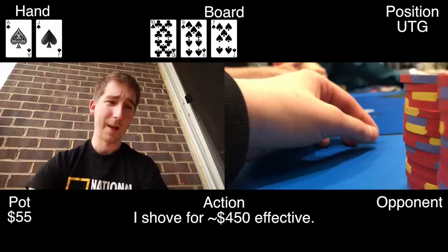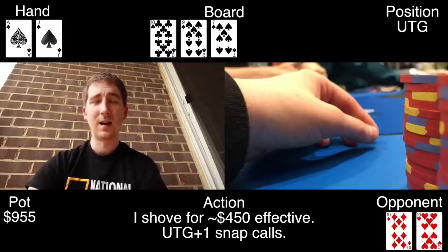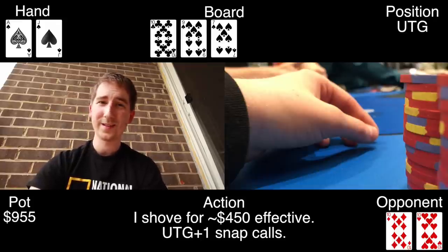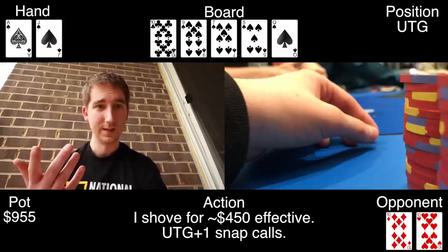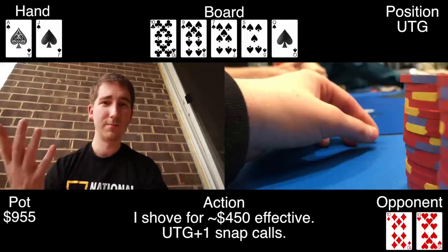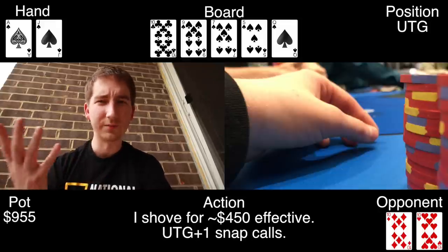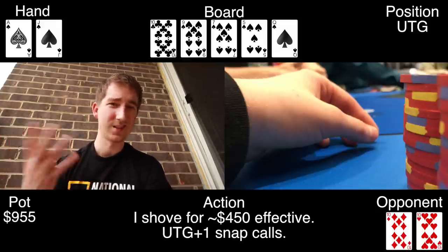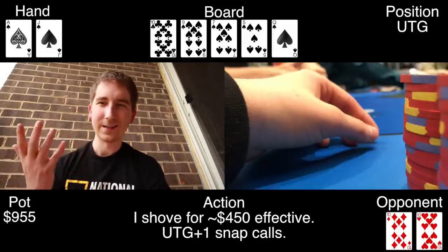He snap calls faster than the speed of light, and he has pocket tens. The turn, there's no sweat. I turn the five of spades and then river the queen of spades for the super flush. It's not quite the mega uber duper quadruple flush. It's not a seven card flush, but the six card flush is definitely worth more than the five card flush. Am I right? So we scoop that hand and he leaves in disgust at that point.